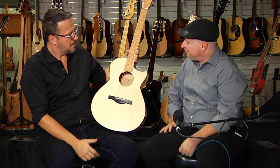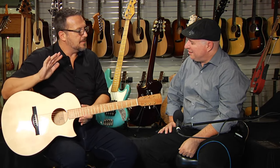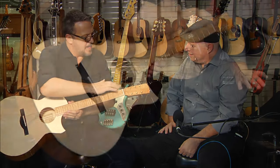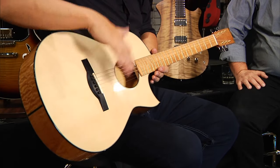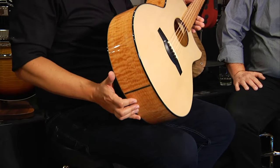Dion James, incredible instrument. What I love about Dion is his mastery of line. He says so much with so little. That headstock, it's super plain, but yet makes a great statement. The lines of the guitar in every aspect. He's building in a not very traditional way.